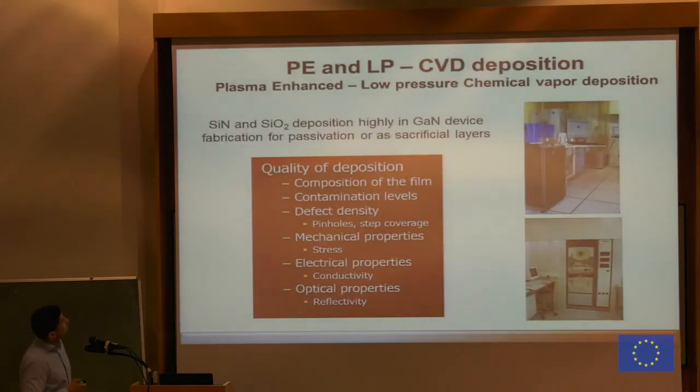The last one is the PECVD and LPCVD deposition. So basically you deposit, so it's highly used for silicon nitride, silicon dioxide deposition. That is widely used for fabrication or for passivation. So you can use them as a passivation for silicon nitride, also the other one, and also as a sacrificial layer. And we check, of course, the quality of deposition with a bunch of parameters like composition, contamination, mechanical properties, electrical, and so on. We measure, for example, the reflectivity, and these are the tools here.